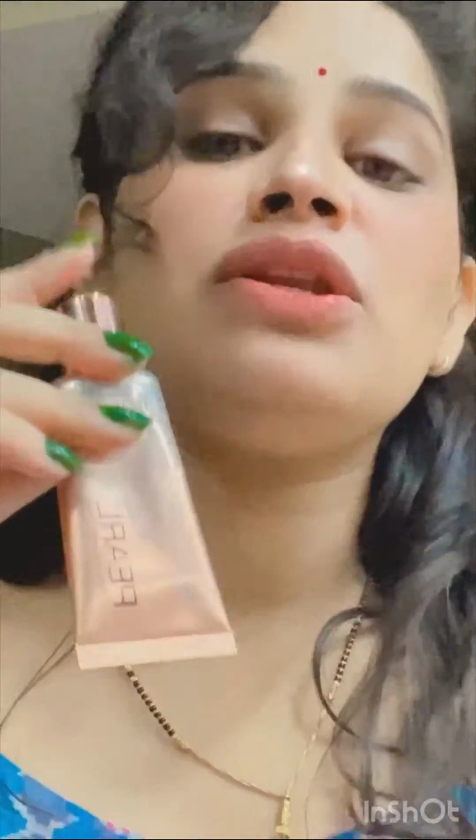But if we talk about this Swiss Beauty, you can use it when you apply the foundation; before that you can apply it. But if we talk about this, या आप कभी भी कहीं पे भी अगर आपको एक dewy finish चाहिए, आपको makeup नहीं करना है but आपको एक glow भी चाहिए, so basically you can go for it.